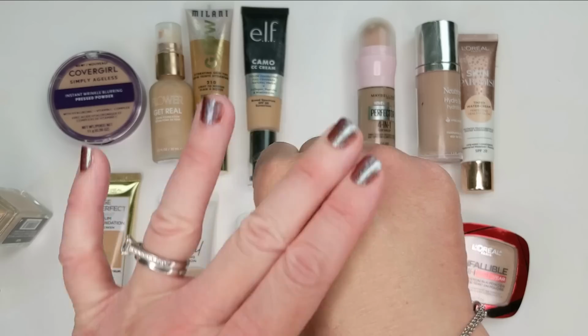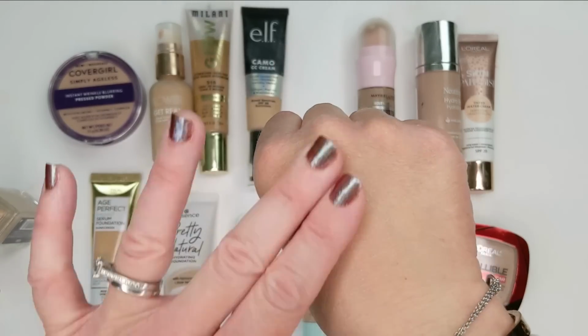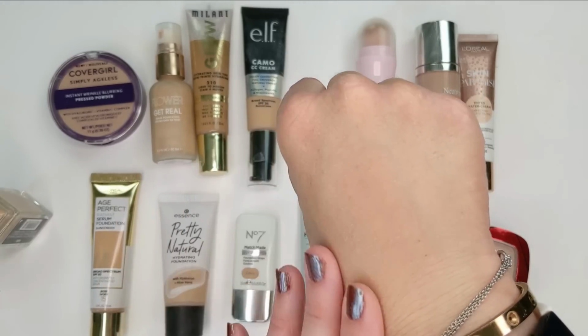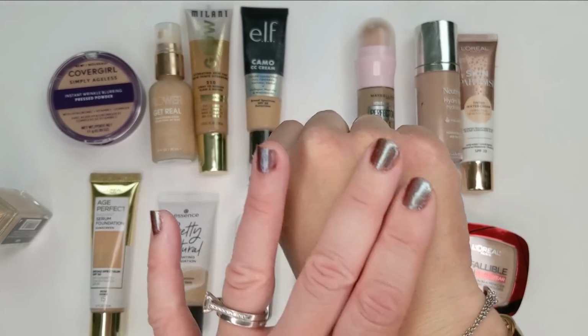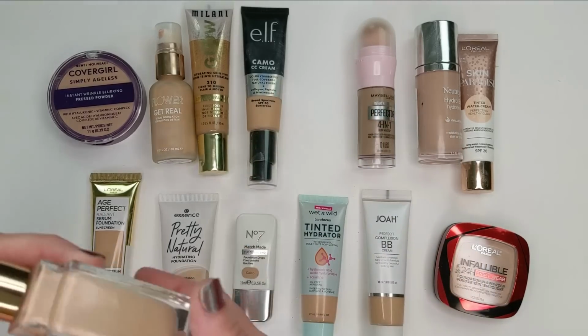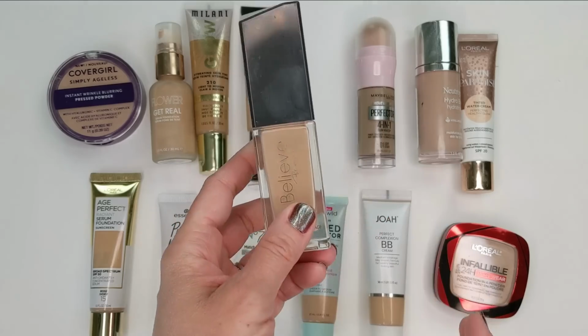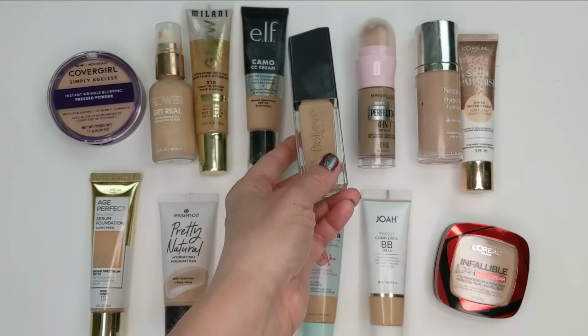Like everyone who's reviewed this, even with different skin types, they just love it because it's very lightweight and it doesn't settle into fine lines and pores. It has a really skin-like finish. Like it really just looks like your skin but better. So it's a fantastic foundation. If you can find this, I highly recommend it.